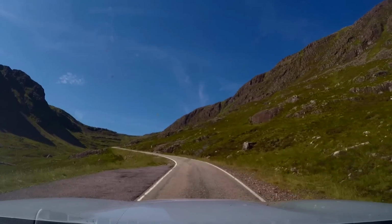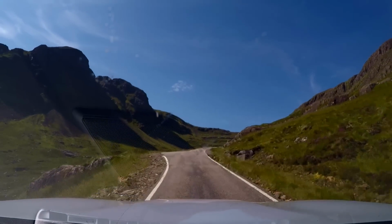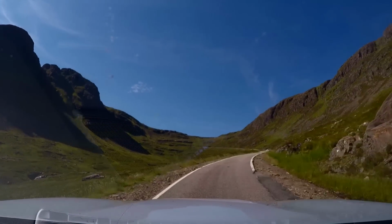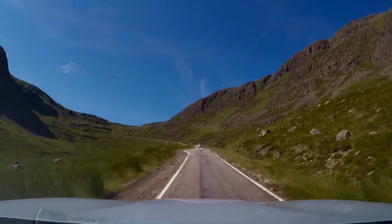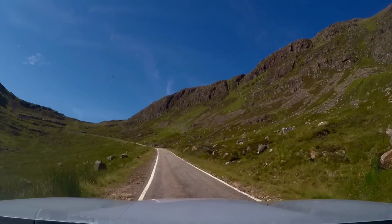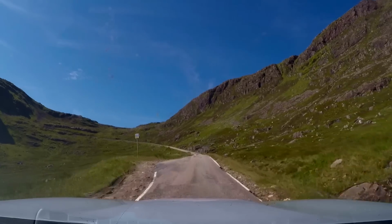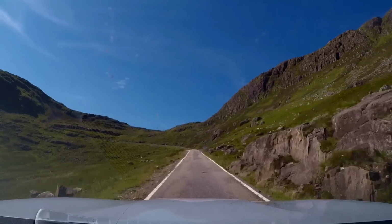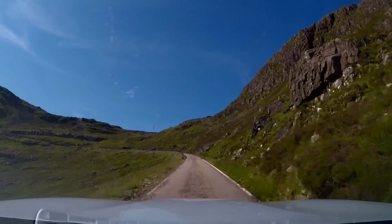It's got a little bit of a feel of Hardknott and Wrynose passes in the Lake District as well. Not quite as steep as Hardknott, but not far off. Right up into the hairpins now. So you look across to the left there, you can see the road going left and sharp hairpin right. Can't see any vehicles on there at the moment.